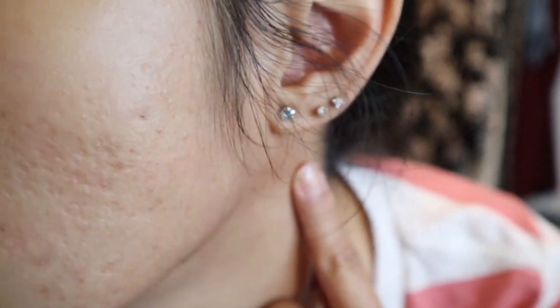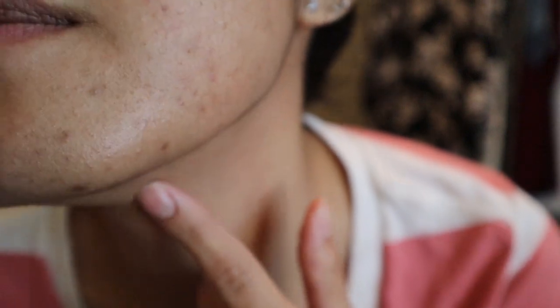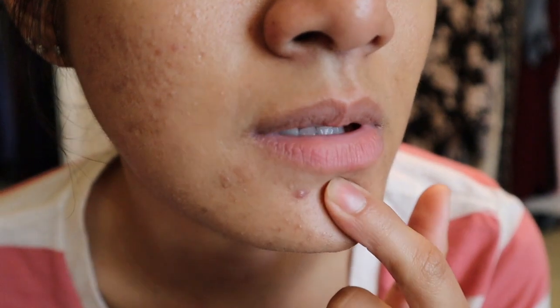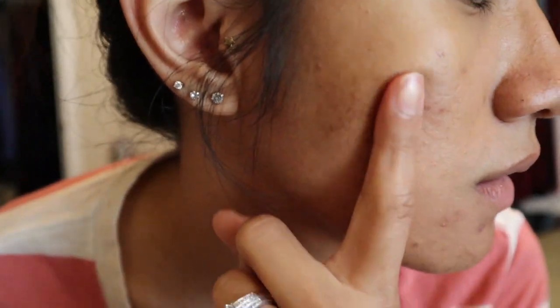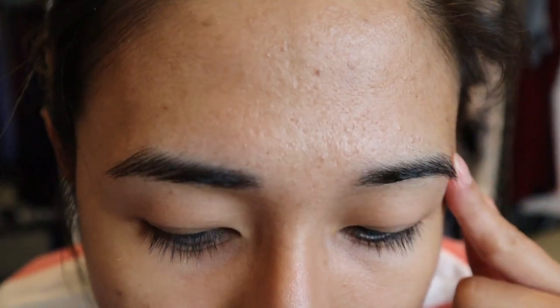But I'm going to stand up here and show you guys. Like, look at my neck. Obviously, I have some pigmentation there. This baby right here will not go away. And then these are some new ones. And, you know, they're going to go away. And then there's my other cheek and my forehead.